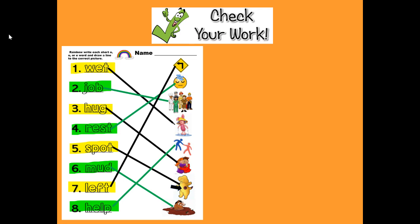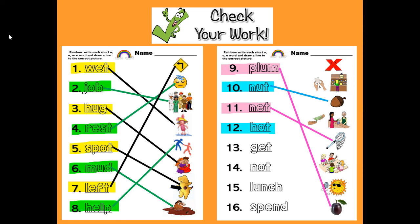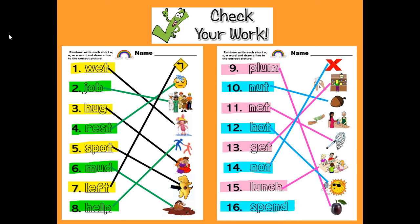So number 1, wet. 2, job. 3, hug. 4, rest. 5, spot. 6, mud. 7, left. 8, help. 9, plum, P-L-U-M. 10, nut, N-U-T. 11, net, N-E-T. Number 12, hot, H-O-T. Number 13, get, G-E-T. Number 14, not, N-O-T. Number 15, lunch, L-U-N-C-H. Number 16, spend, like spend money, or you can spend time, S-P-E-N-D.